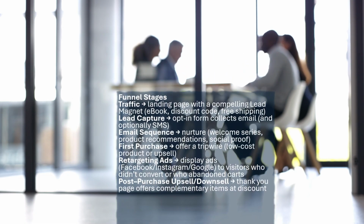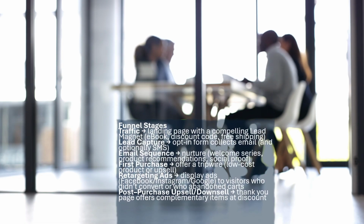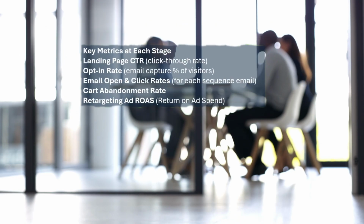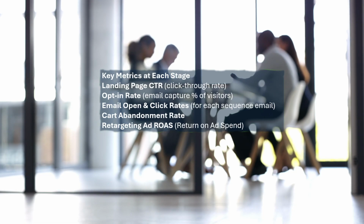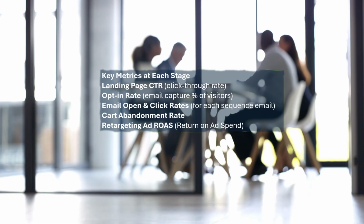Use Facebook or Google display ads to remind them of what they left behind. If they do purchase, send them to a post-purchase upsell on the thank you page. For example, add this matching accessory for $5 more. If they decline, consider a downsell, a smaller product at a lower price.